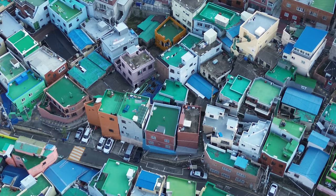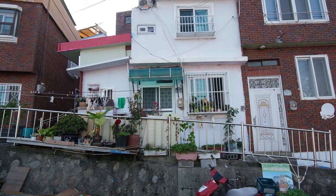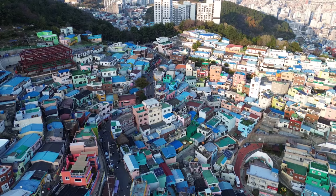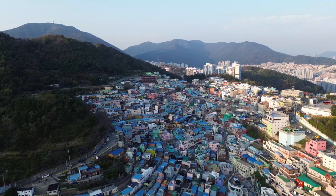We're going to spend some time walking around here, seeing what it's actually about. I know this originally started as a town built by Korean refugees after the war, and then they decided to paint all the houses all colourful because they just wanted a more vibrant kind of location. So yeah, we're going to have a wee walk around, spend some time here and just take it all in.